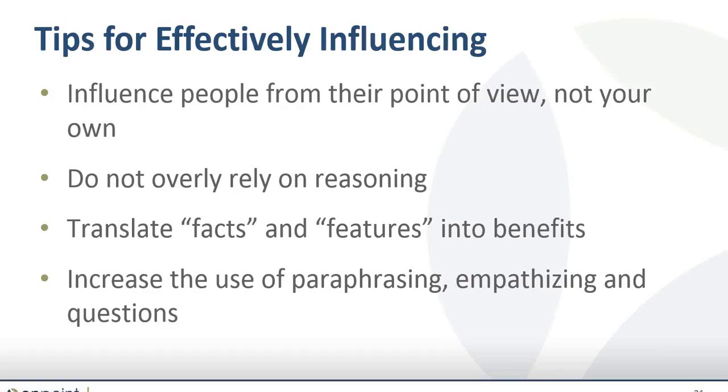And by the way, the four that we talked about, reasoning, inspiring, consulting, and collaborating, make a very nice package. You seldom use one tactic at a time. You usually use them in bundles.